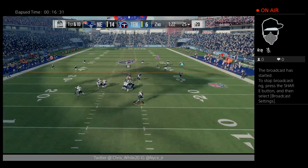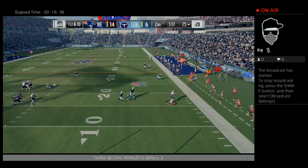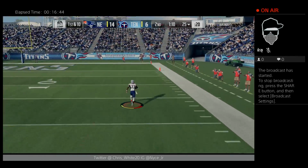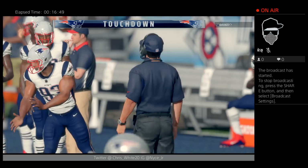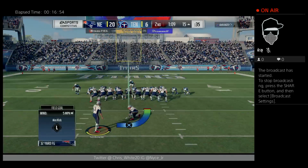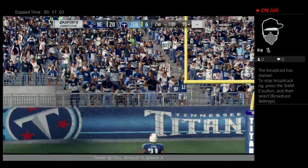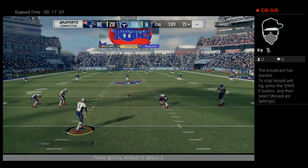On 1st and 10, here's Brady. Flushed out right. Caught right side. It's Lewis. And all the way in. Touchdown, New England. Dion Lewis on his way to a monster game. 3 first-half touchdowns. And the Patriots are able to strike quickly for 6. And, oh, it's no good on the PAT, so they can't add on here. And our score is going to stay right where it is.